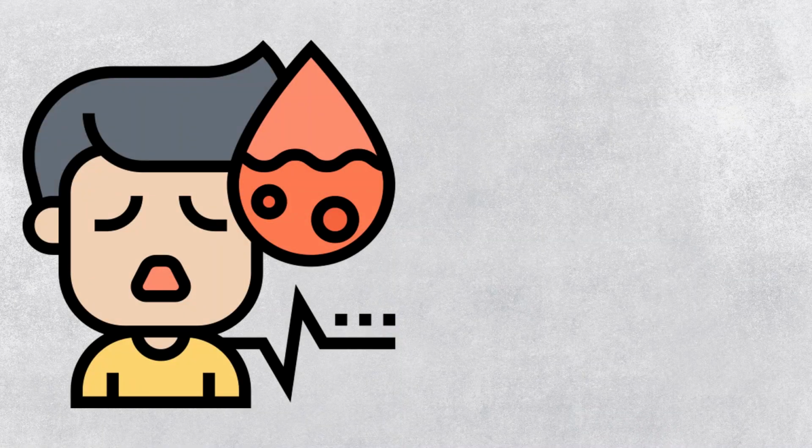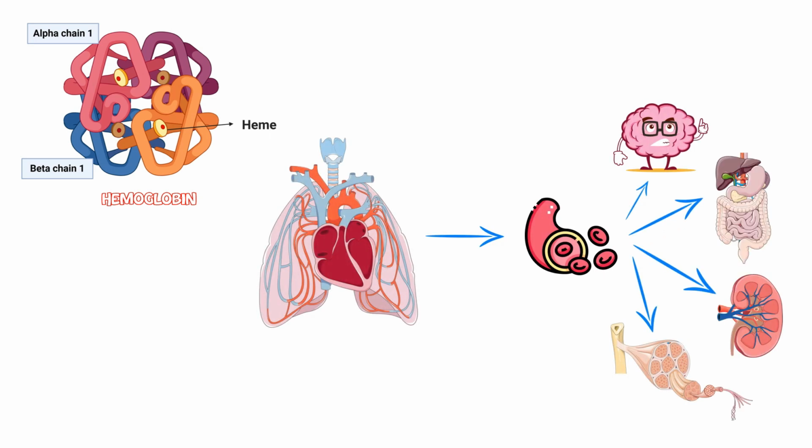Anemia is a common condition where the amount of hemoglobin in blood is reduced from the normal level. Hemoglobin is a quaternary protein found in red blood cells that helps carry oxygen from the lungs to the peripheral tissues via blood. There are many types of anemia. Iron deficiency anemia is the most common type.